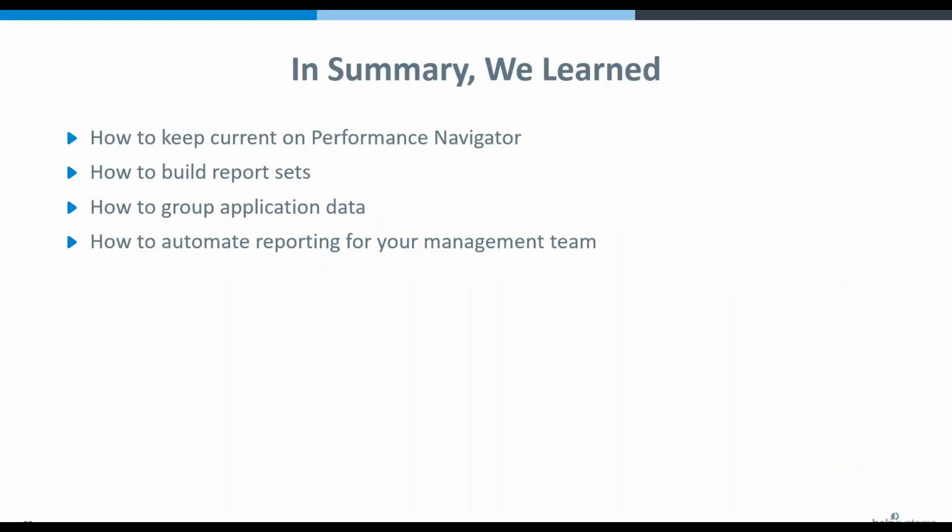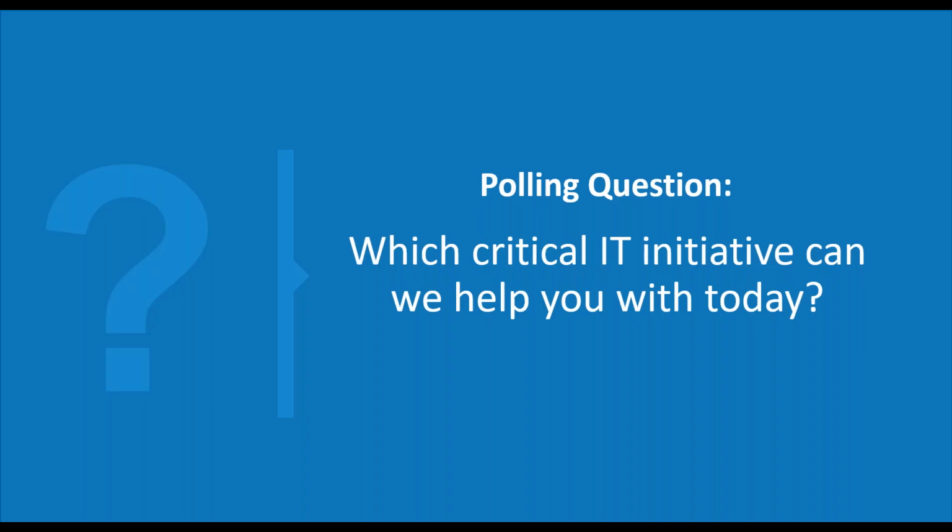Let's move out of that. And so hopefully you saw a lot today. We're going to get into the Q&A here in a little bit. And we appreciate you being with us today to see how to navigate Performance Navigator, look at report sets, grouping, and then how to use the automated reporting. We do have one more polling question for you here.